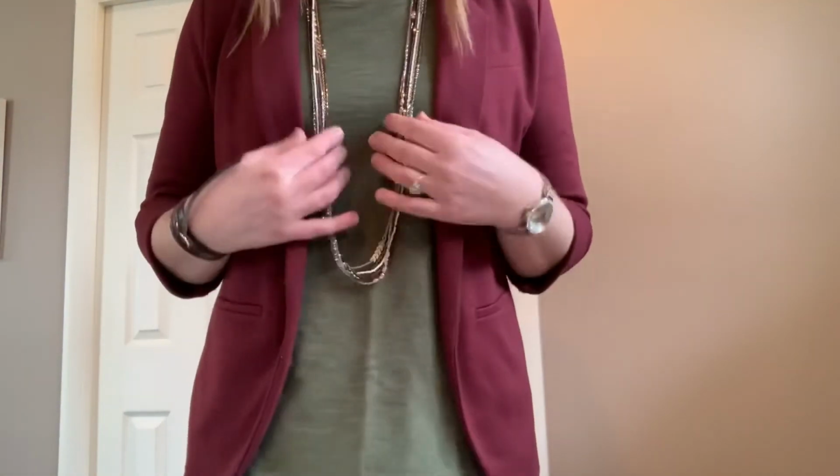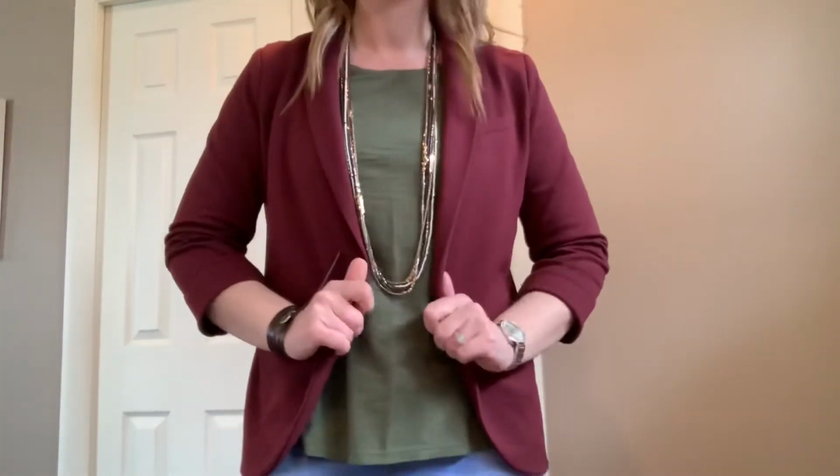you're out the door. So I've paired this with our cashmere necklace. It's beautiful golds and browns. It really pulls in the burgundy of the jacket as well. But again, having that layering piece that's completely different to pull it together makes it look like a completely different look.